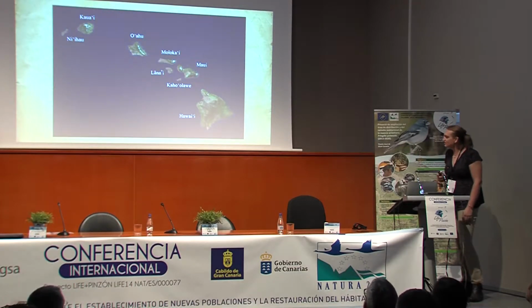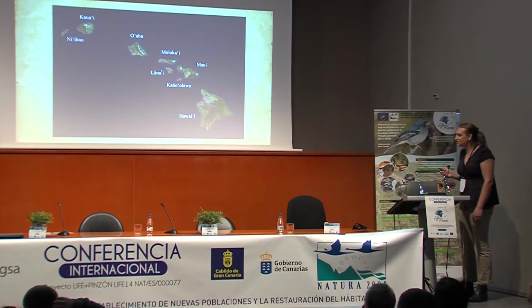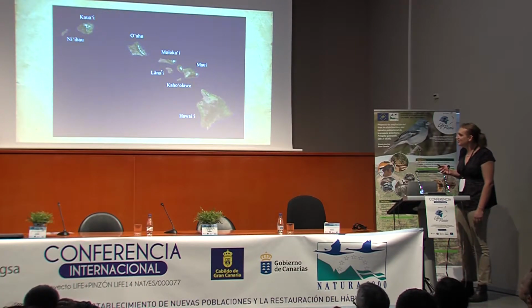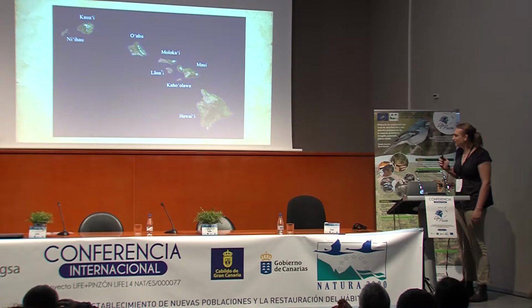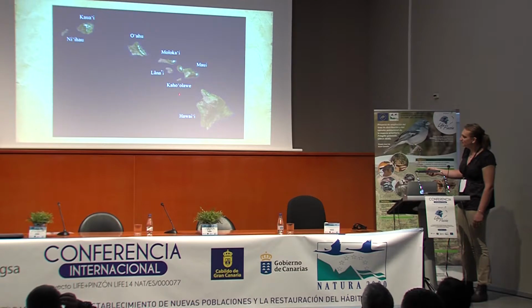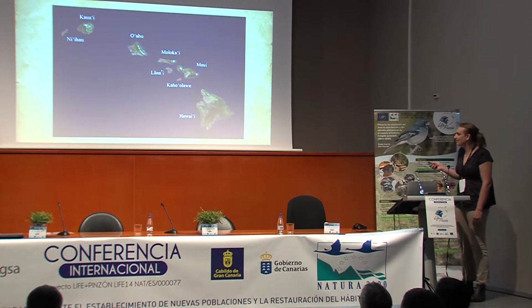So these are the islands of Hawaii. Hawaii is located out in the middle of the Pacific Ocean, about 1,800 kilometers from the United States mainland, so it's a good distance from land. The main islands that you'll hear me talking about are Kauai, right up here, where we work with some species. Maui is here, and we work with a species there. And then this is the Big Island, Hawaii, and we work with a couple of species on that island as well.